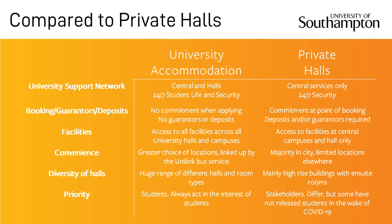Here at the University of Southampton Halls, students are at the heart of everything we do. From our 24-hour receptions and security and maintenance teams to our welfare services, we are here to support you. From application through to moving in and living with us, we want to make life as easy as possible for you. We have a large range of accommodation available with no deposits or guarantors required.